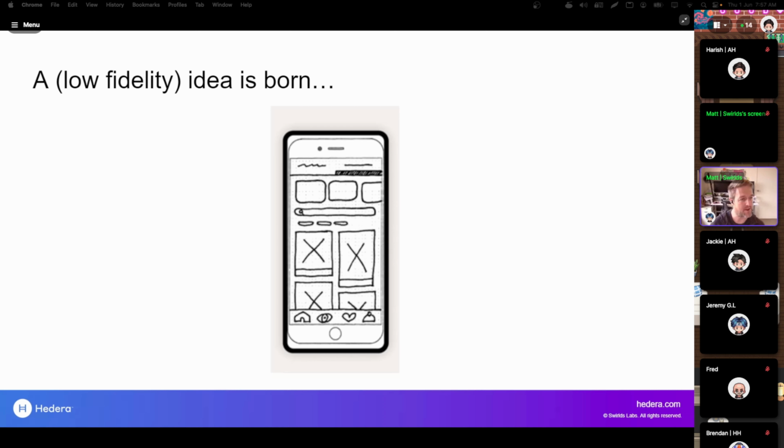So often a low fidelity idea could look like, as I mentioned earlier, wireframes or sketches, similar to the one that's on our slide at the moment. It could be post-its or a whiteboard. You might go through that classic whiteboard post-it approach where you're sketching things out, putting some notes, grouping them together, moving them around. That's great. Done that before. That works well as well.